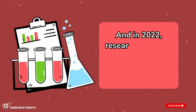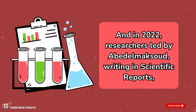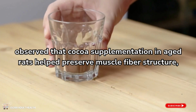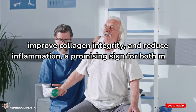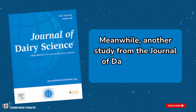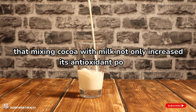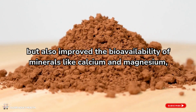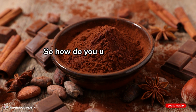And in 2022, researchers led by Abdul Maksud, writing in Scientific Reports, observed that cocoa supplementation in aged rats helped preserve muscle fiber structure, improve collagen integrity, and reduce inflammation, a promising sign for both muscle and joint health. Meanwhile, another study from the Journal of Dairy Science in 2020 showed that mixing cocoa with milk not only increased its antioxidant power, but also improved the bioavailability of minerals like calcium and magnesium, both critical for muscle contraction and bone support. So how do you use it?